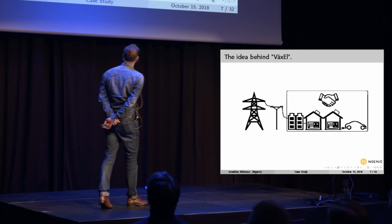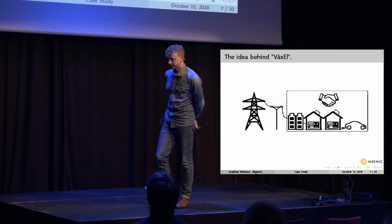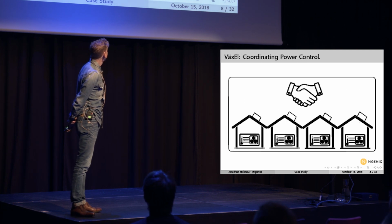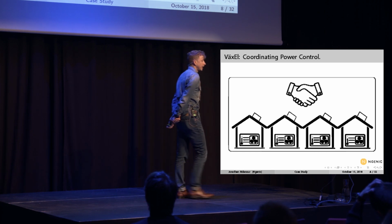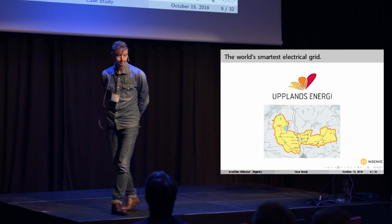So here we come to the project VexCL. The idea here is that we should try to create some kind of smart energy community where we get together a bunch of smart resources and get them to communicate with each other and coordinate their power usage in a way that is beneficial to the grid. And for this presentation, I'm going to focus on heat pumps. We found it's been really effective to deal with the problem of critical peak power by coordinating heat pump control.